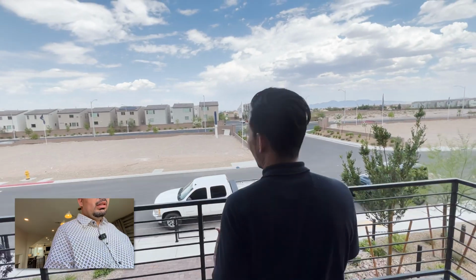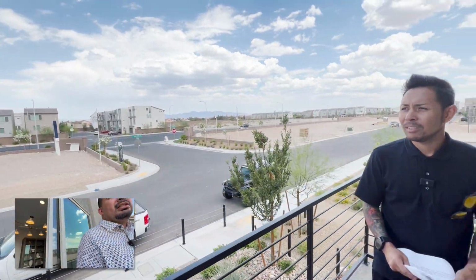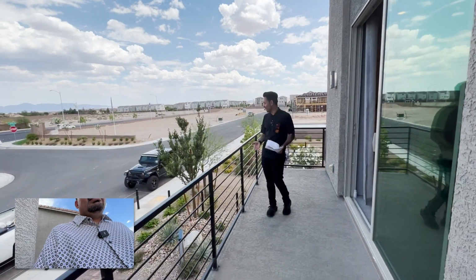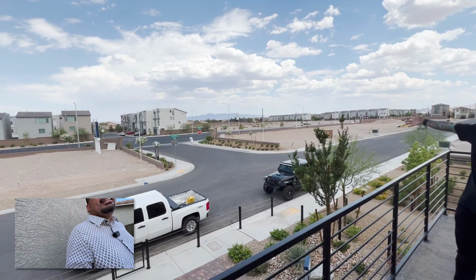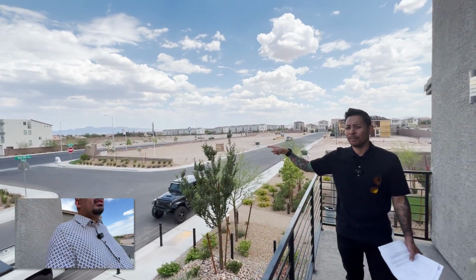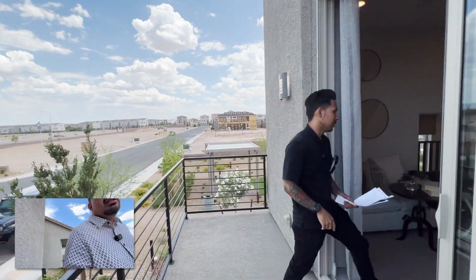Now, I don't know about you, but I haven't seen a lot of homes that I've done on any of my tours that have two balconies, and especially one in the front. So you get to see that this is the front of the community. It's not gonna be gated. That street is facing Buffalo. Okay, let's walk back into the house.